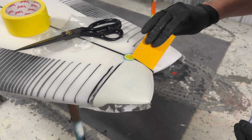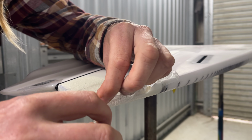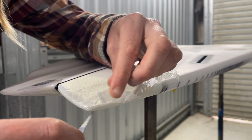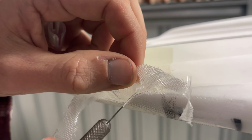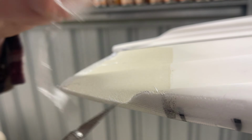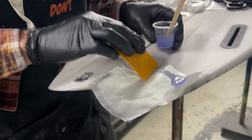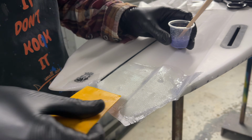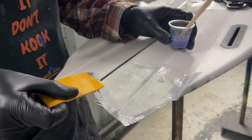Now the glassing at this stage of the job isn't a structural thing, although it's going to add some structural integrity, but I'm pretty sure I'm using a 2-ounce fiberglass cloth here, and the only real purpose of laminating here is to give me an area I can sand and paint and muck around with without fear of affecting the foam that I've shaped to fit in there. So I'm just kind of creating a shell so that at least my foam is protected and I don't have to worry about the shape of it and damaging it from here on out.